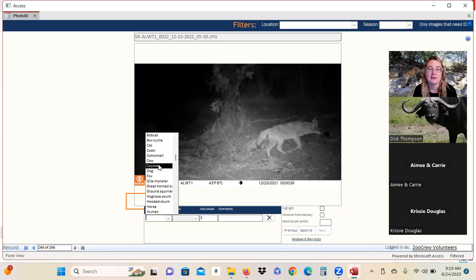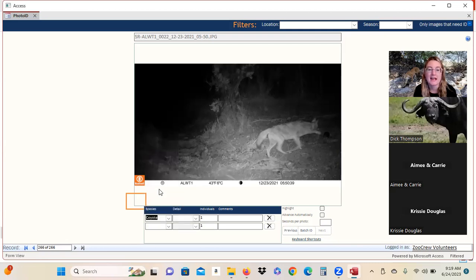So here we go. We have coyote. As soon as I add the species, it adds another row just in case there's something else in the photograph. So for example, if the coyote had a pack rat in its mouth, I could also put that in as a second animal that's in the image. Or if it's interacting with a badger in the same frame, which would be exciting, you could put the badger in. So we want to list every species that we see.